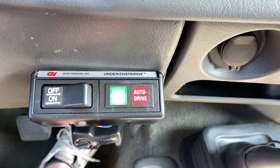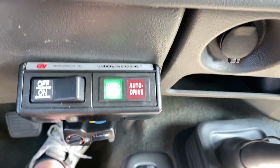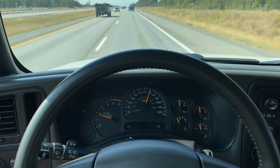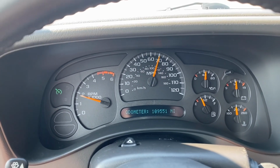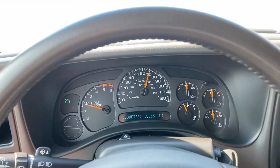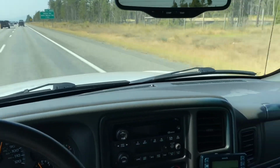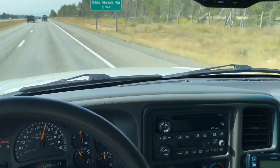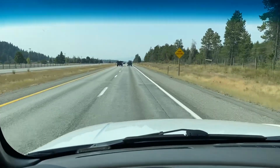And lastly, you'll know that overdrive is engaged when you see the green light on the Gear Vendors display lit up as it is. Here's one last shot. I set the cruise control to just about 70 on the nose, and we're doing approximately 1750 RPM. Truck just floats down the road. Very nice, quiet in the cabin here. No wind noise, really nice.